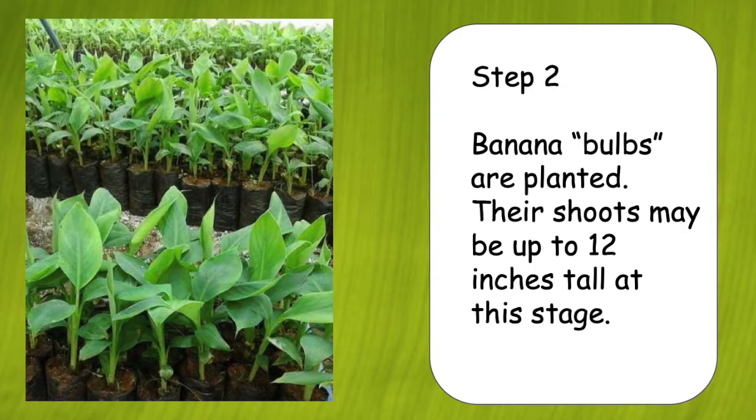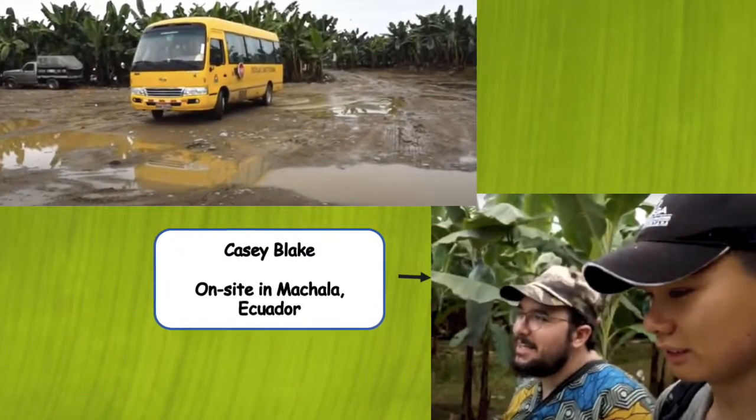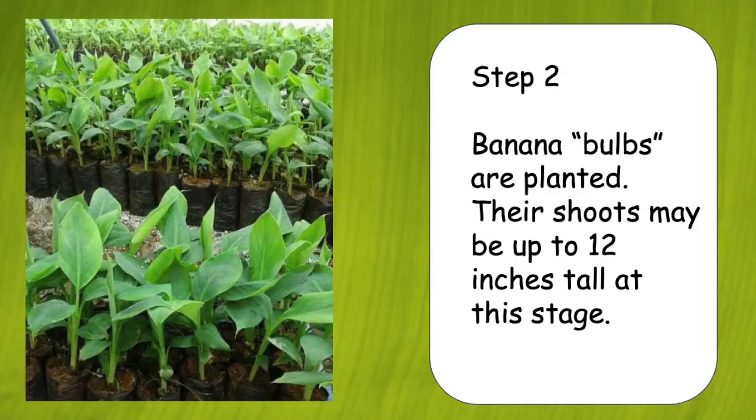I spoke with Casey Blake, a Peace Corps volunteer who has visited a banana farm in Machala, Ecuador. Casey says bulbs of banana plants are cleaned and planted throughout the large farm.